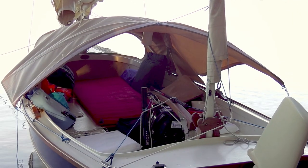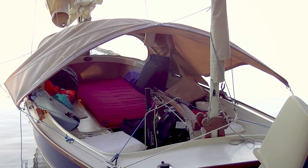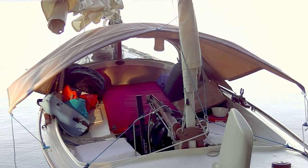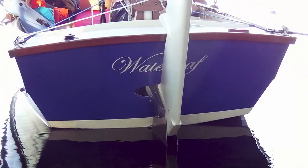So this is Steve's camping setup for the night. Looks very cosy. Slats across from one side to the other, and a mat in the middle. Heaps of room.